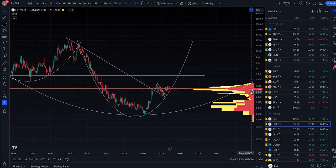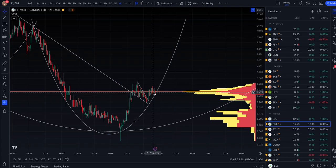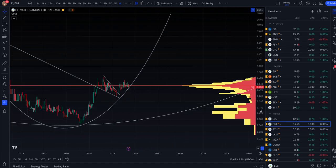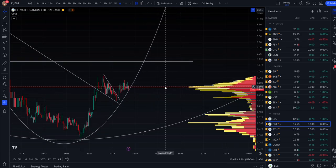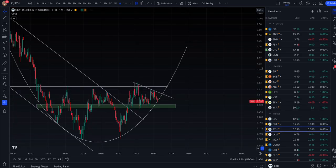You can look at Elevate. Again, wow, we're right on it. We are right on it. We want to hold this. We want to put in a nice wick here on this monthly time frame. So we've got some work to do with Elevate. We're right at the high transaction line. Got to keep the faith here, I think.